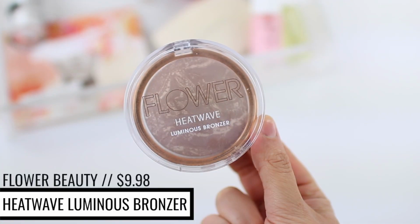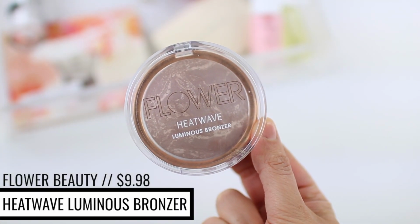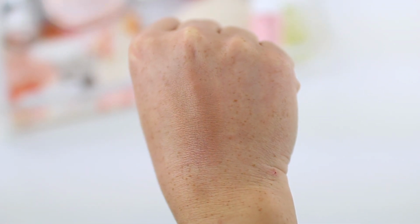So I have two different cheek products that I wanted to share with you guys in today's video. The first one is the Flower Beauty Heatwave Luminous Bronzer. So I originally bought this to use as a bronzer because that's how they market it. This one is in the shade Sunrise. But I actually find that I like it better as a blush. It has a little bit of a red, warm undertone, so it could be really pretty as a bronzer if that's something that you typically look for.